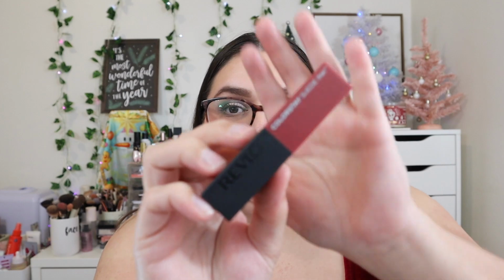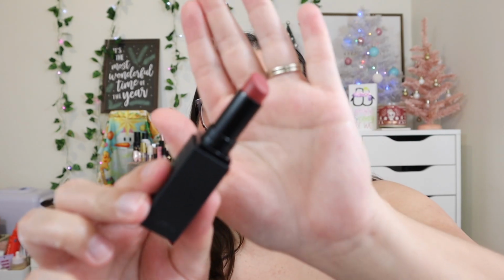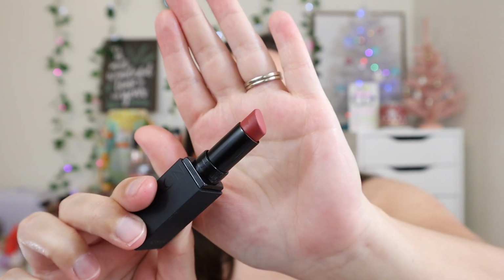And this is from Revlon. This is their Color Stay Suede Inks, and I believe these came out this year. The shade that I have is Want It All, and it is a beautiful almost light red. So it's a red, but it's not super bold like the red I have on. This is more of a light red, if that makes sense.